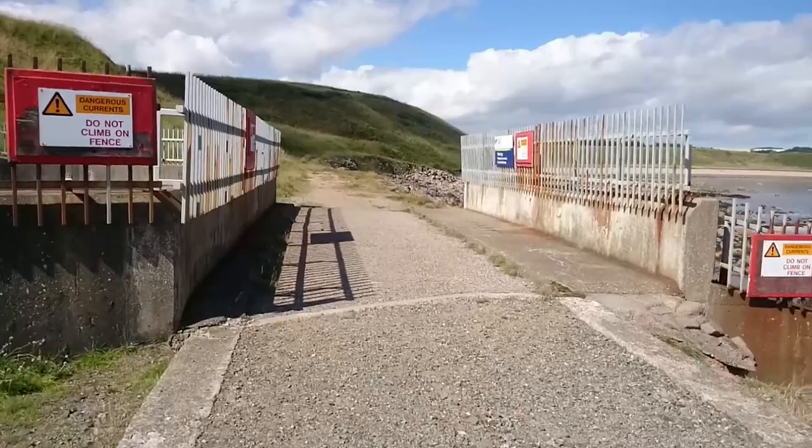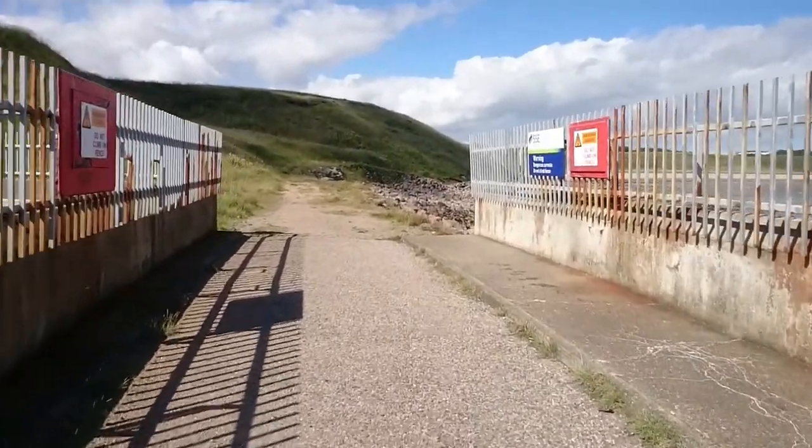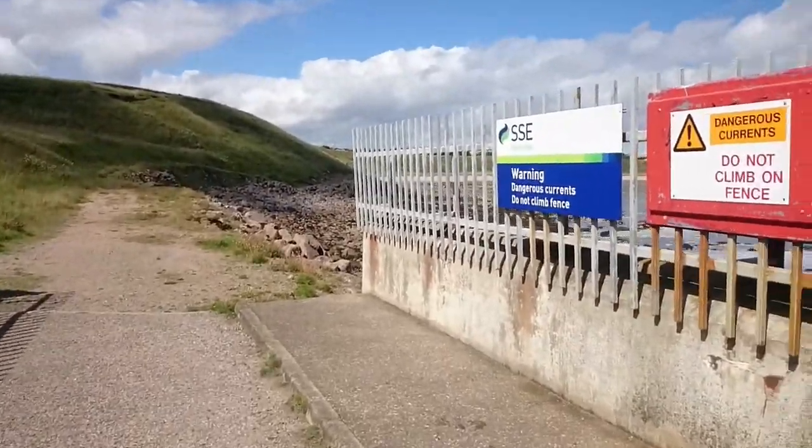Back down at the seafront we get a good look at the outlet of the power station. Looks like there's only one of the two turbines running, but there's still a serious amount of water getting pumped through it.